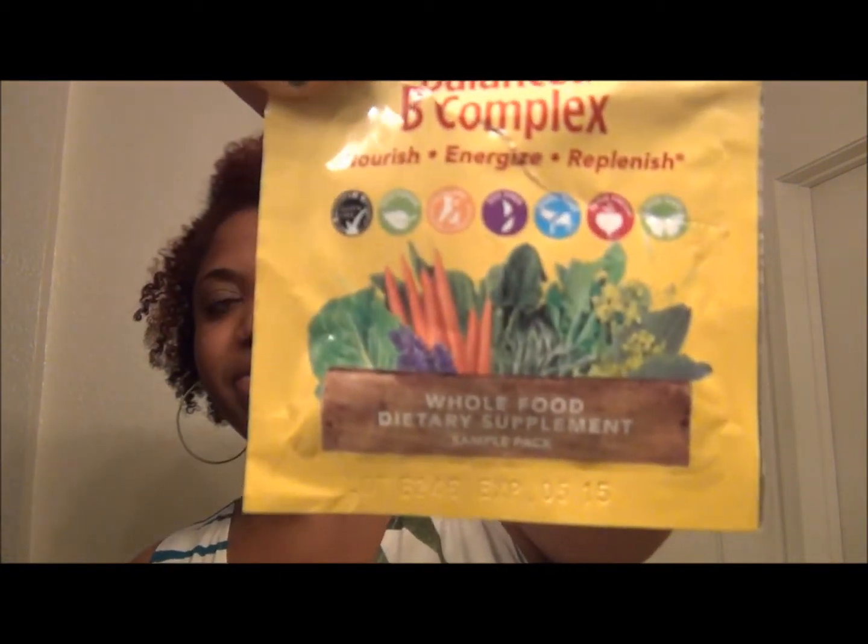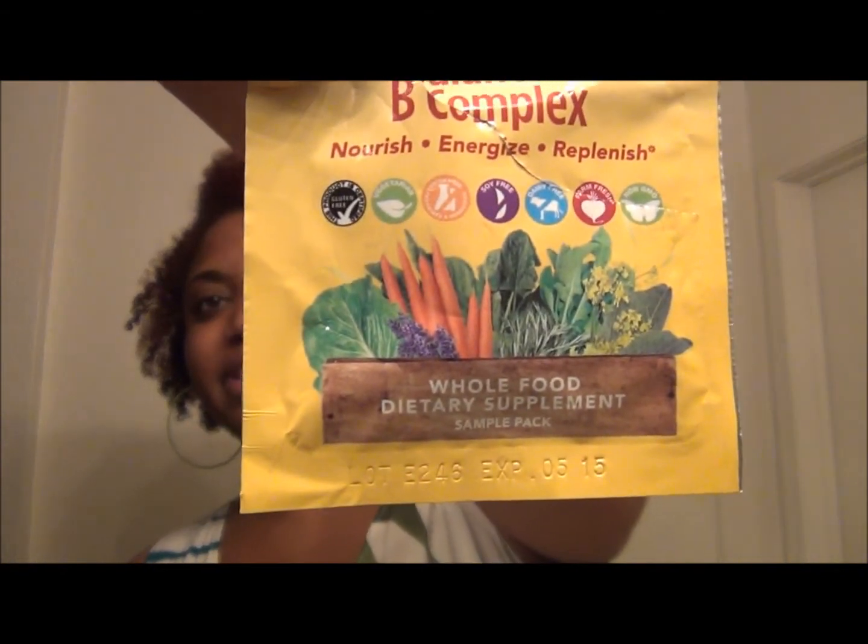So I would definitely say, if you're looking to try a B complex pill that's more on the natural side, Mega Food Balance B complex, whole food dietary supplement. Look, it even has pictures of fruits and veggies. So healthy.